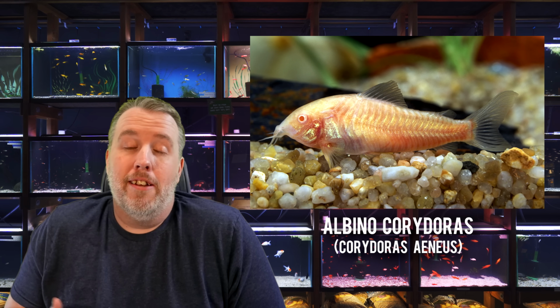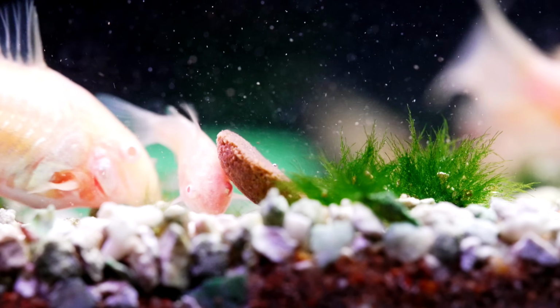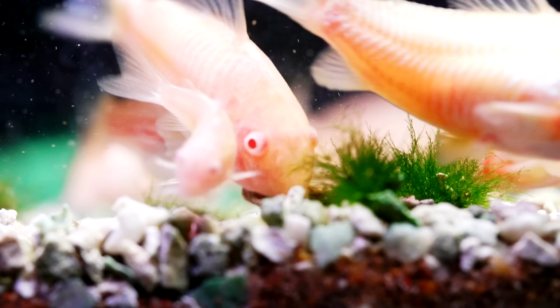Next up, we've got albino corydoras. Now, a lot of times albinos and bronze corydoras are both good recommendations, but the albinos somehow always sell cheaper. I'm not quite sure why that is, but on every wholesale list I ever see, they're cheaper. They're cheaper in our store even. And you can find them as cheap as about $3.